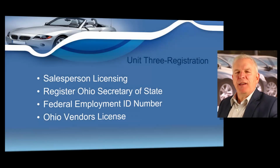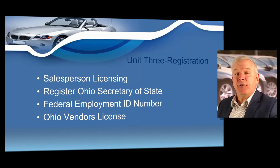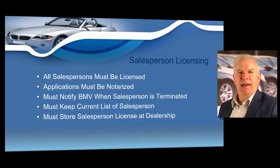In Unit 3, we're going to cover salesperson's licensing. I'm going to show you how to register your business with the Ohio Secretary of State's office, how to easily obtain a federal employment identification number, and how easy it is to obtain your Ohio vendor's license. So first, I want to cover salesperson's licensing.